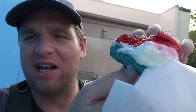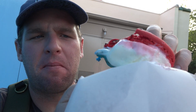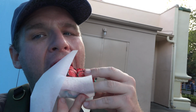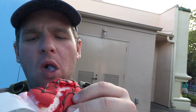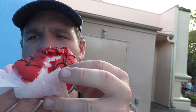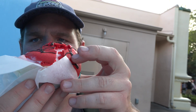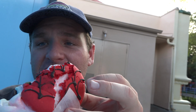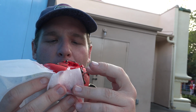It really just fell apart instantly. As soon as I took a bite, it became inedible. Oh no. This is bad. This is really bad. I mean, it's good. It tastes really good, don't get me wrong, but it's really bad.